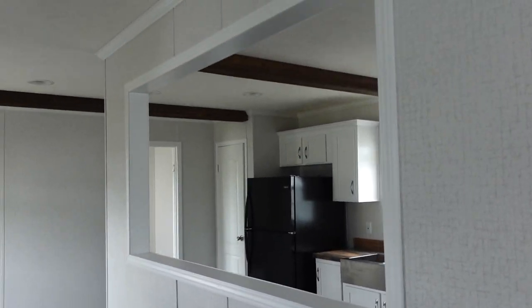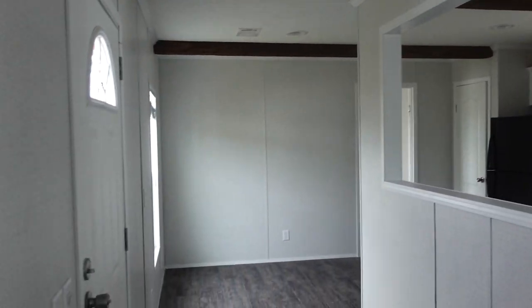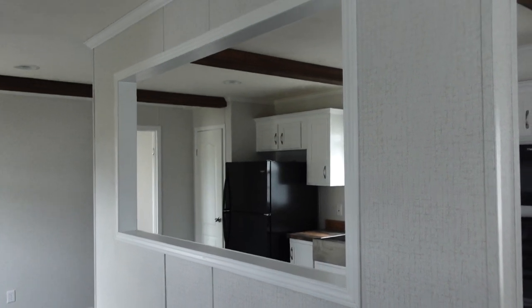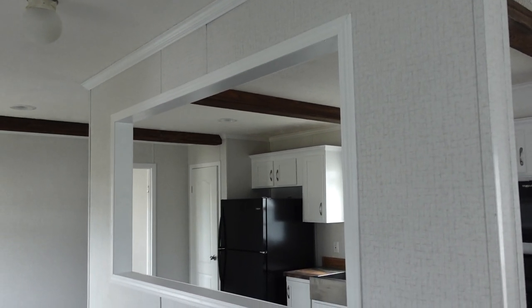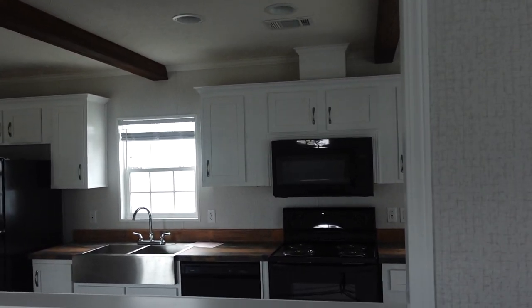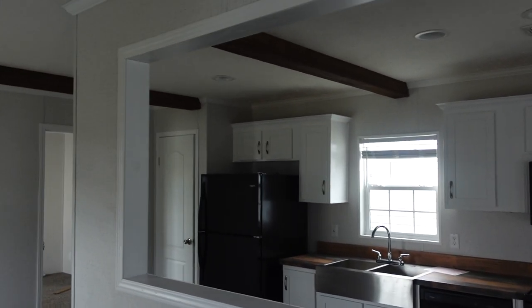So, let's see, we don't have lights. All right, so when you come in this house, sorry if you hear the echo, this is the front door and it's facing this wall, this cutout. Really nice. So you can see into the kitchen, or the person in the kitchen can see who's at the door. Really pretty. So to the right of this cutout, you have your living room.